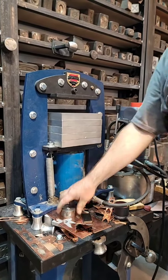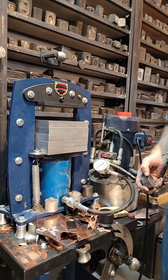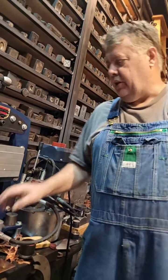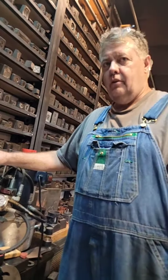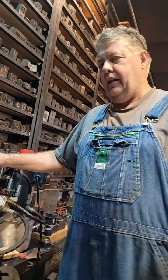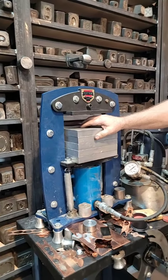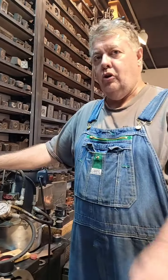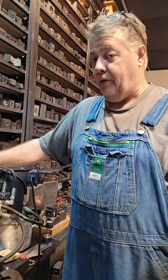And can you use a steel block between the aluminum? Sure. But as long as it's not hardened steel, as long as it's just mild steel. Do not put any hardened steel in this press. It'll crack. It will crack. Hardened steel is just a no-no. You do not want it in these presses. I'm just looking out for you guys.